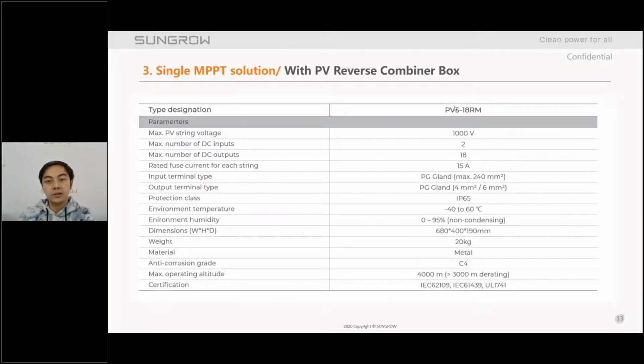And here is the datasheet. You can see it's not so special, but it's IP65, so you can use it outdoors. And the working temperature range is quite large, so you can use it in every kind of situation. The harsh environment is also okay. And besides the parameters, we also have the certificates. You see the IEC and the UL. So for places that require a certificate for the combiner box, we can also supply this kind of certificate.